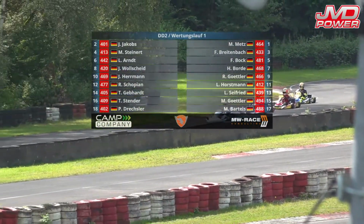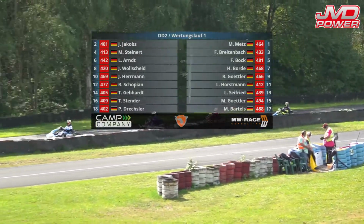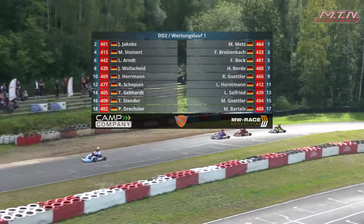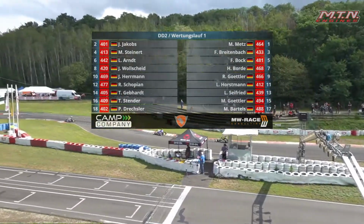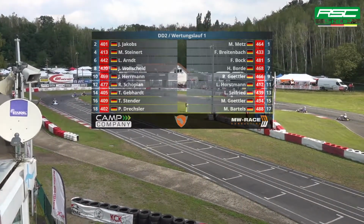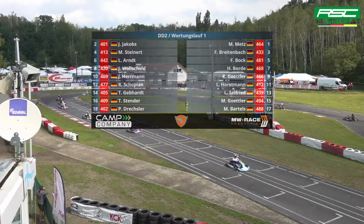Row 3, it's Fabian Bock in the 481 and the 442 of Leon Arndt. Row 4, it is Hannes Border and Jonas Wolscheid in the 468 and the 420. Ronny Göttler and Yannick Herrmann in the 466 and the 469 complete the top 10.